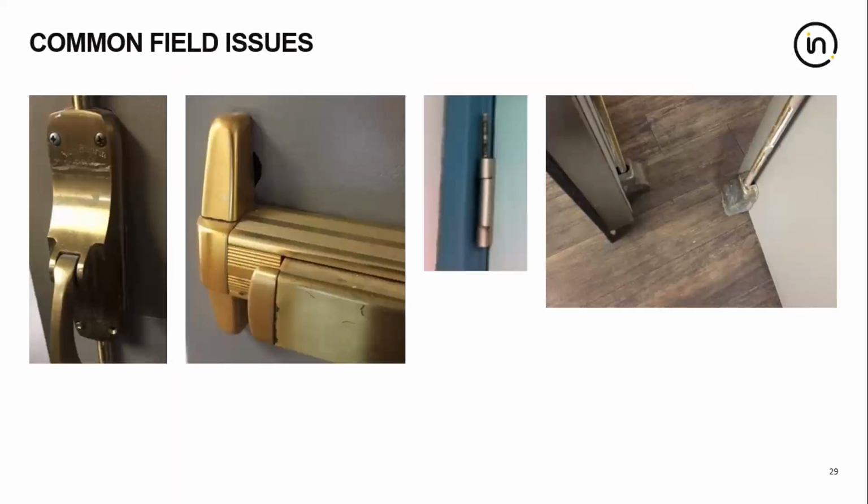So we'll take a look at some common field issues next, going through some photos. Starting on the left-hand side, we have a surface-mounted vertical rod device, and it might be a little bit hard to see, but there's a screw missing from the bottom right-hand corner of that device. So that one could be easily correctable, but again, it's a deficiency. It's a missing part from that component.